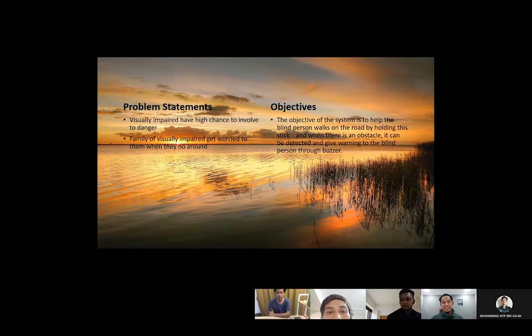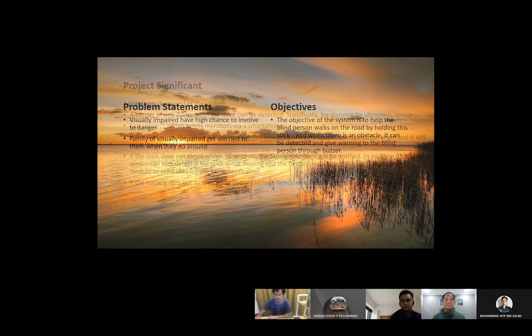Eventually, there are two problem statements that we have found. Firstly, visually impaired people have a high chance of being involved in danger. And second, families of the visually impaired get worried about them when they are not around. Because of that, we have one main objective for this project. The objective of the system is to help the blind person walk on the road by holding this stick, and when there is an obstacle, it can be detected and give a warning to the blind person through a buzzer.